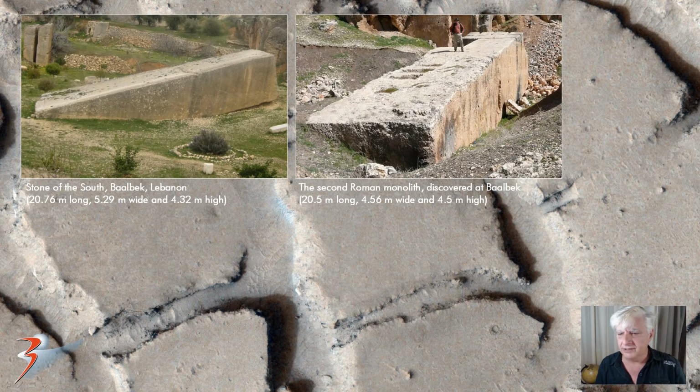So just for reference, we're going to be checking out two blocks in Baalbek, Lebanon. Just for reference once again, this one over here is 20.7 meters long, 5.3 meters wide, and 4.3 meters high. So rather huge block over there. And then the second Roman monolith, 20.5 meters long, 4.5 meters wide, and 4.5 meters high. And many of the blocks we've had a look at in previous videos, as well as in this one, measure almost the same size or larger.